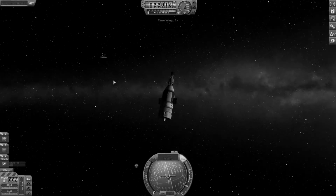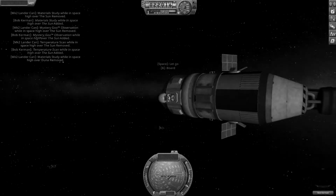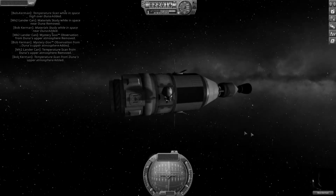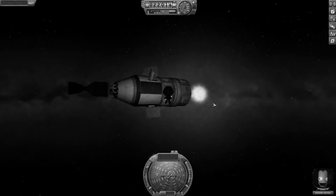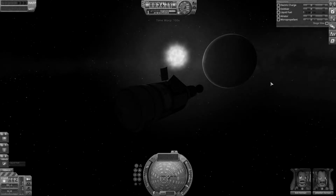After 9 years and 3 days of being in space, Jebediah and Bob see their rescue ship. Bob grabs all the science and makes his way across the great expanse post-haste. Jebediah follows suit shortly after, taking in the sights of the great Kerbal expanse. The Kerbals see Kerbin again for the first time since they've launched, and a hero's welcome is planned.